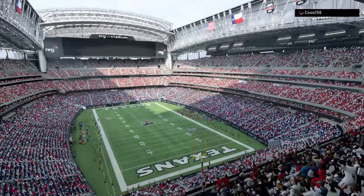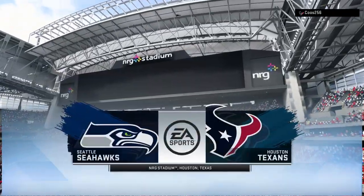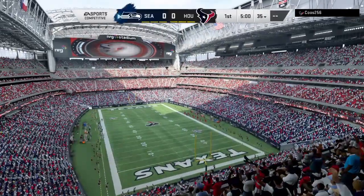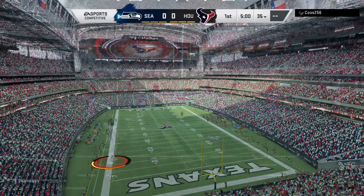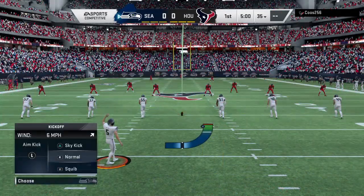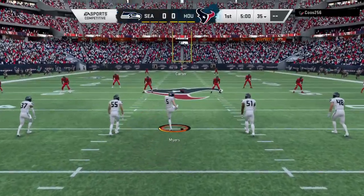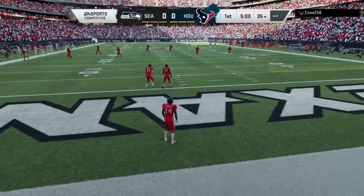EA Sports coverage of the NFL is in Houston, in the Space City at NRG Stadium. The scene from a few moments ago, this crowd enthusiastically cheering on their Texans as they emerge from the locker room. And we're just about ready for football as the Texans get set to match up with the Seattle Seahawks. And we are underway from NRG Stadium in Houston.